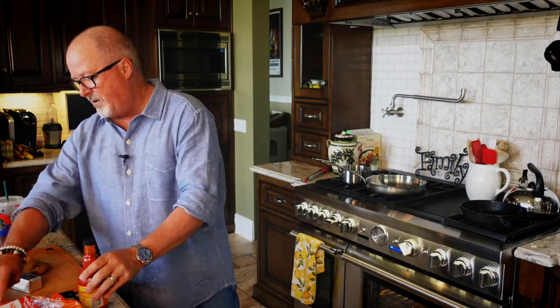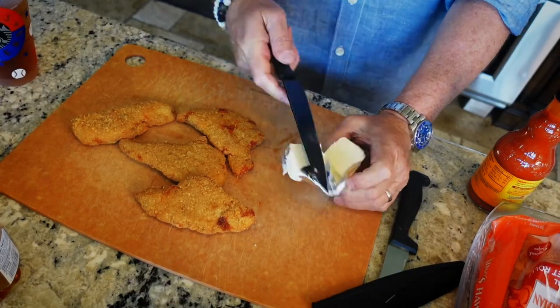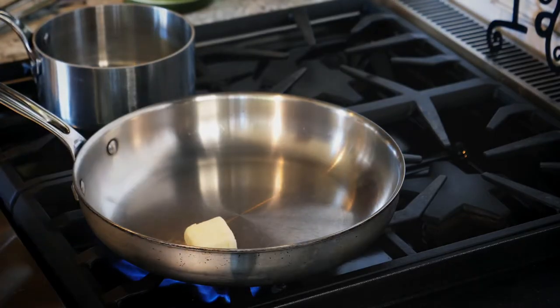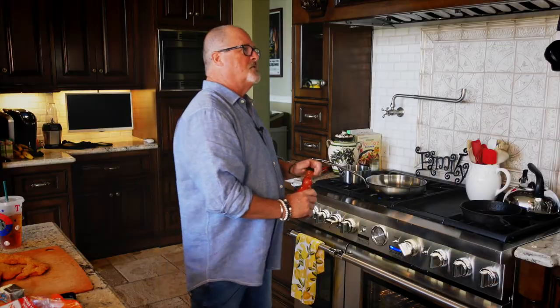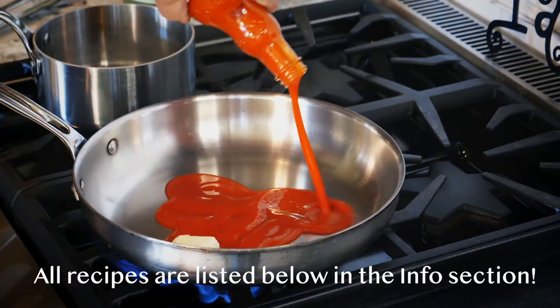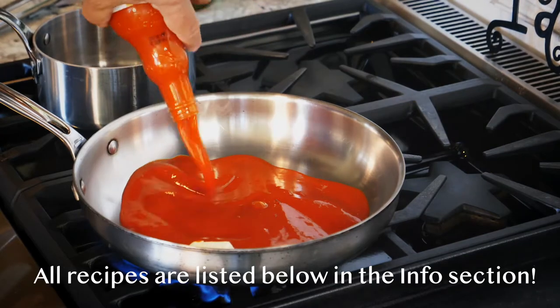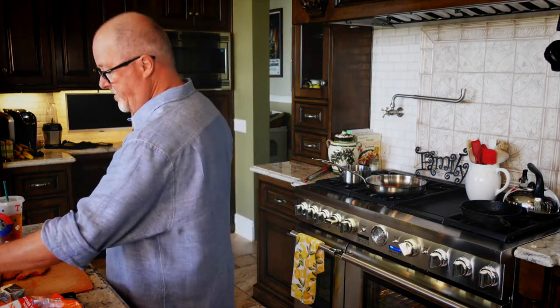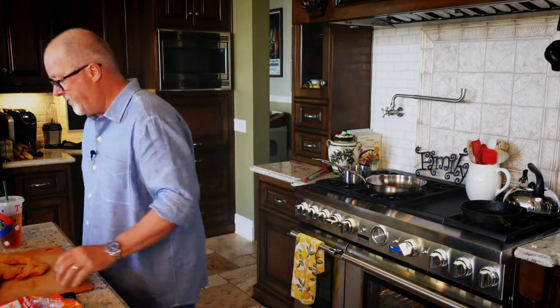I'm going to get some butter. Tablespoon and a half, 2 tablespoons, something like that. I've missed doing this. I've missed you. Here we go. Throw that sucker in. Surround that butter with a pile of Frank's buffalo sauce. Almost the whole darn thing. Might want to save a little bit for a little sauce on top later or something. I don't know. We'll figure it out.